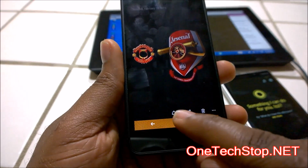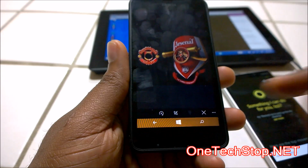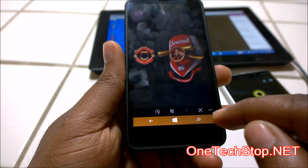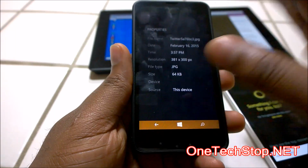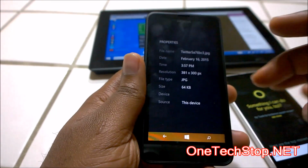So you have your edit, delete, and your share. You can do edit, and you can choose to rotate the picture, you can crop the picture, or you can just close your edit page. You can do the file info. So on the screen it shows you the properties of that image.